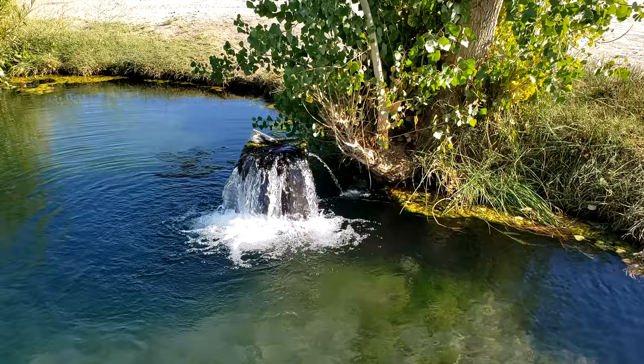It's got some kind of artesian welling up of water, and then it runs into the Owens River from here. So it's fresh water, guys. Check this out.